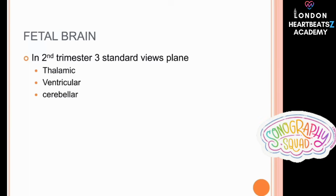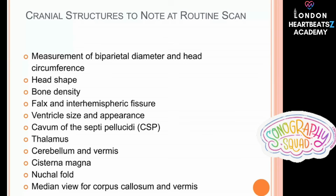Okay, so what are the key structures within the brain that are routinely checked in the anomaly scan protocol? What's on the checklist? All right. During a routine scan, there's a systematic checklist of structures they assess. They take biometric measurements of the head, specifically the biparietal diameter, BPD, which is across the widest part of the skull, right, and the head circumference, HC.